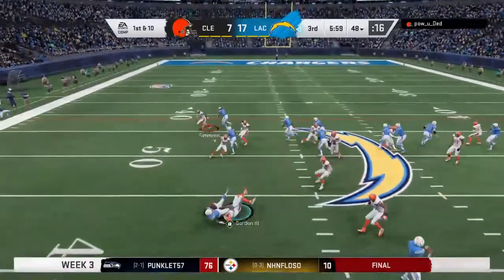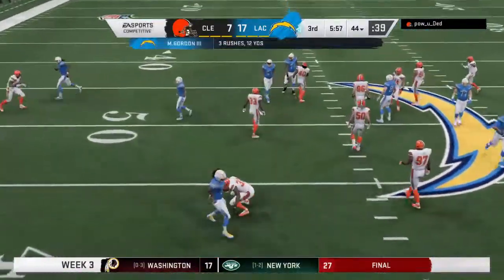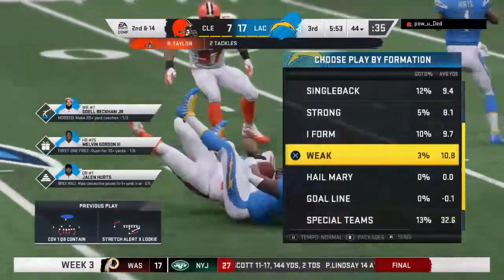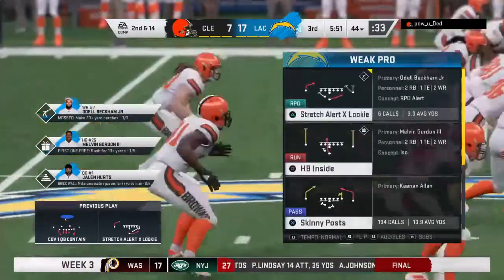They'll keep it on the ground. This time it's Gordon. And he is met in his tracks behind the line of scrimmage. That's going to go as a loss of 4, and it'll be second down.